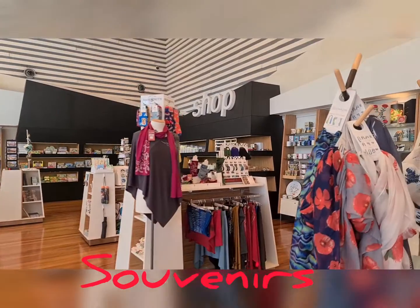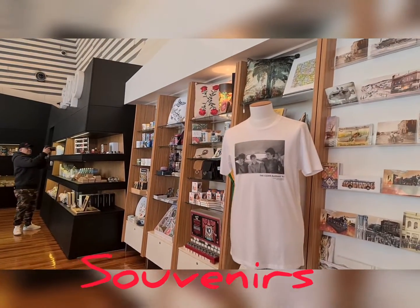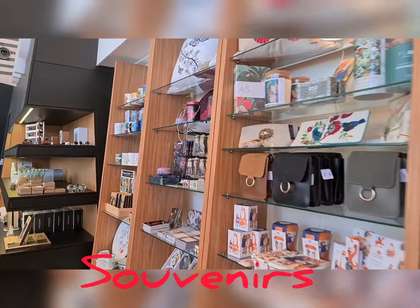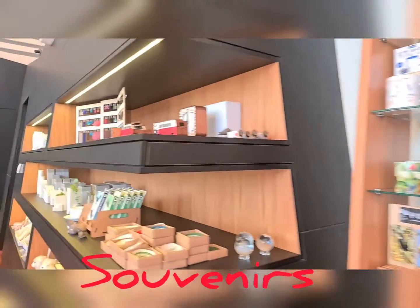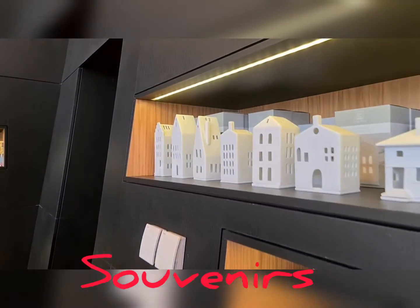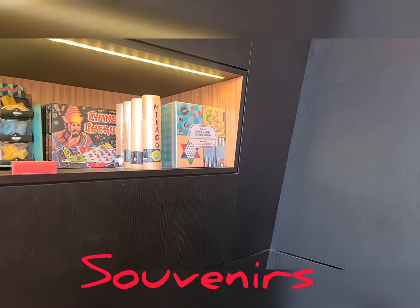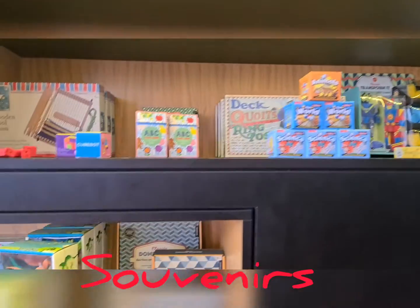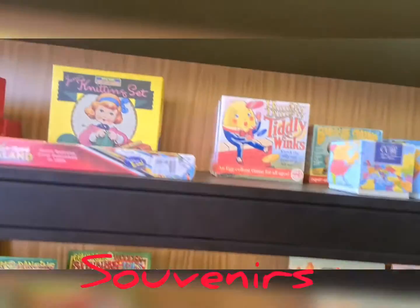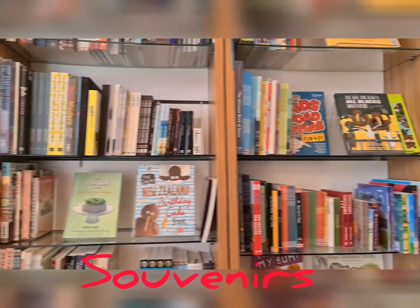Some scarf here, a bag, and also a picture. Some cards. And then also some people also is taking a vlog here. Some other souvenirs like small houses. Oh, it's very cool, see? And some other like toys. Toys for the kids. If you bring your children here, you can buy some items here. It's like a Lego, some puzzle and some other books for the history of New Zealand.